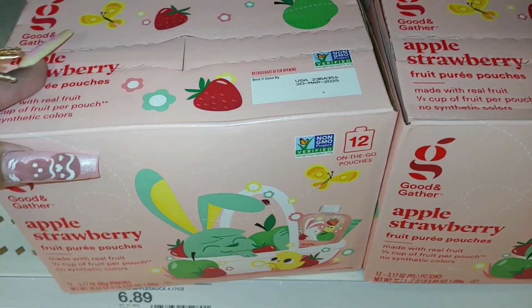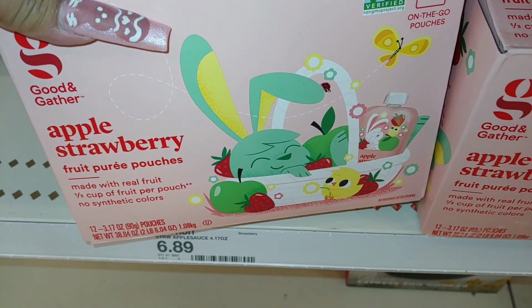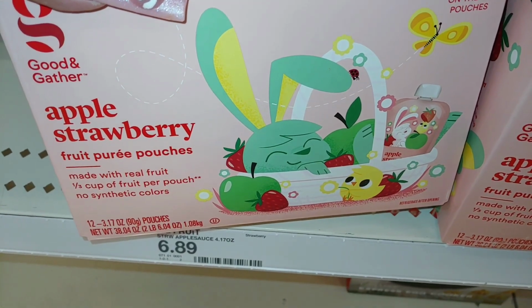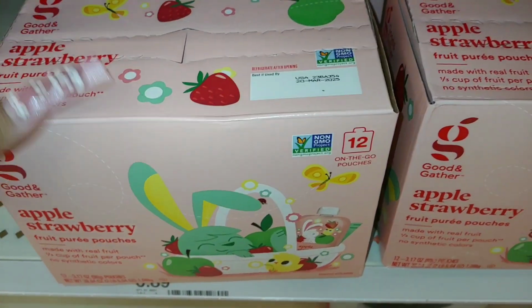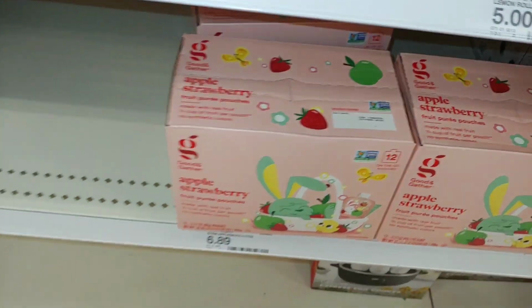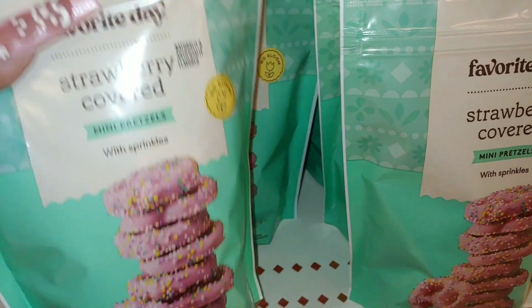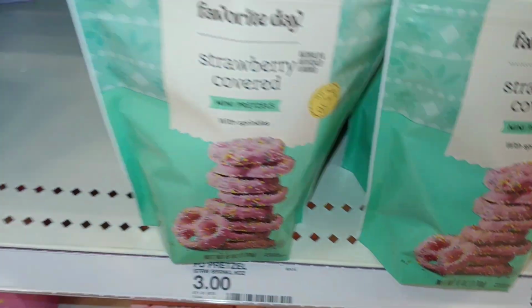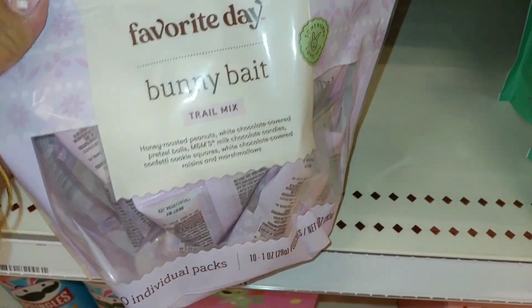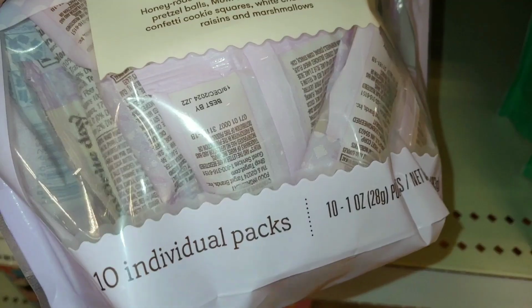And they have the apple strawberry pouches, 12 of them, made with real fruit, a third cup of fruit per pouch, no synthetic colors, on the go pouches for $6.89. And they do have the Favorite Day strawberry covered mini pretzels. Look at those sprinkles for $3. And then they have the Favorite Day bunny bait trail mix that come individually, little mini pouches, 10 of them. For $7, I think, yeah.